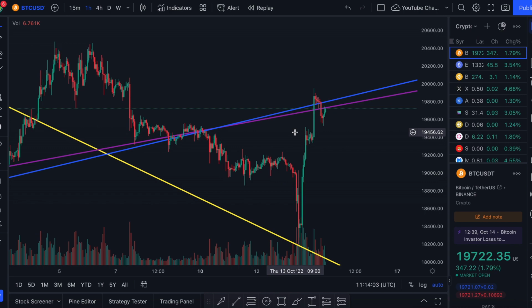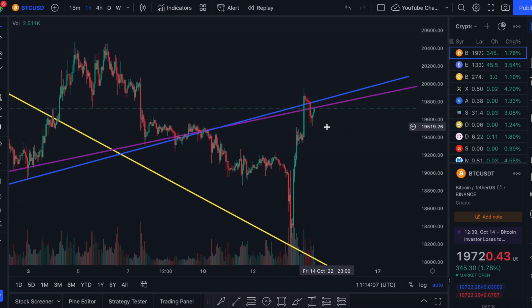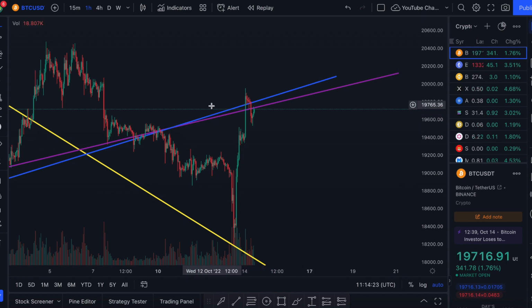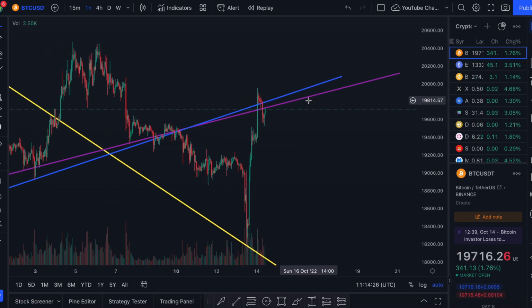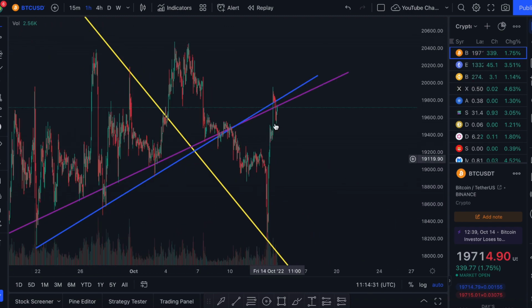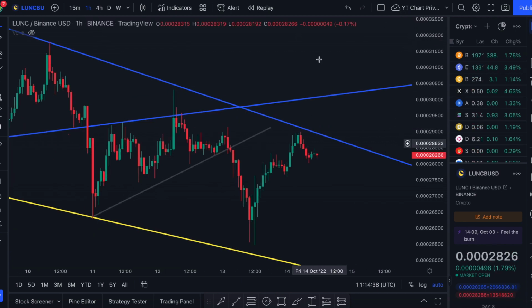With Bitcoin at the moment, we're in a very interesting area because really we're at a make or break point. As you can see, we're by these two resistances at the moment, this blue one and this purple one, which have both been a support level here in Bitcoin for the longest time now. So at the moment, we're really holding onto it as our resistance. And if we can break above that, then chances are Luna Classic will do something similar.